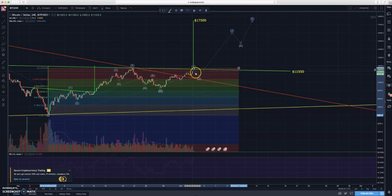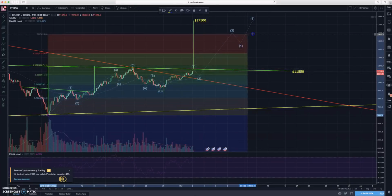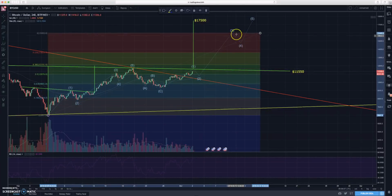Now, where that correction lands, it could go all the way down to this 0.5. Nah, can't go that far, but it could go down to the 0.382. And this could still be a valid Elliott wave. And if that happens, I'm definitely looking to buy in these regions in here. And I'm looking to take profits up in here. And same goes for up in this region. I'm definitely looking to take profits up in here, ladder in down in here.